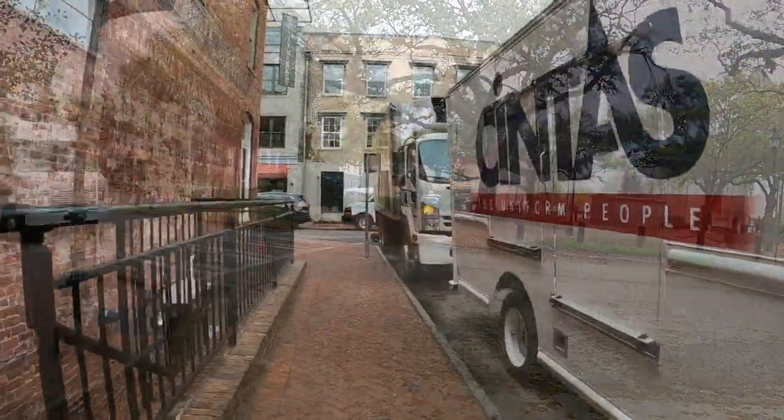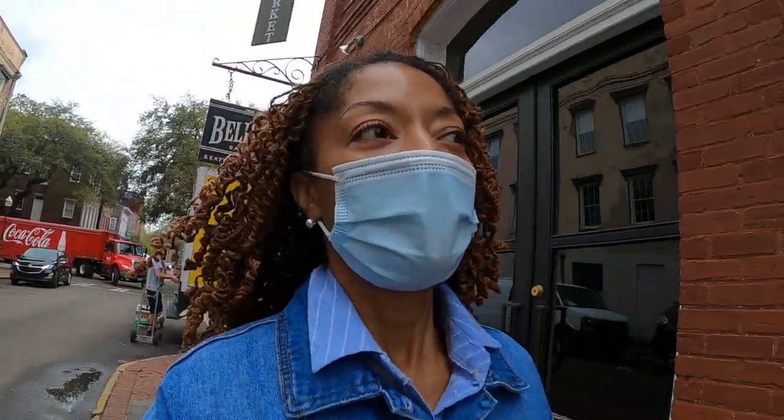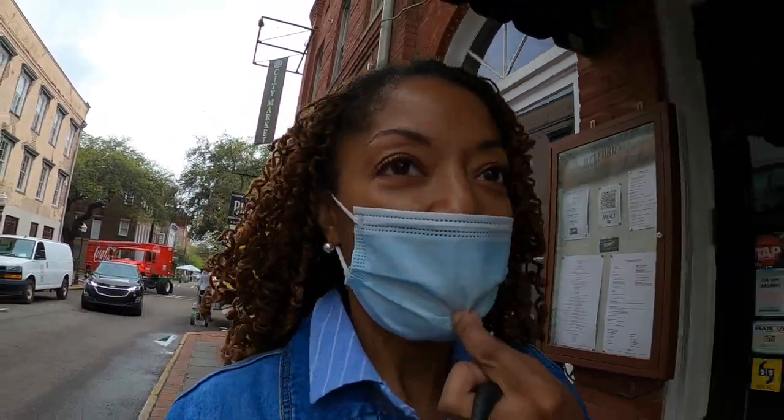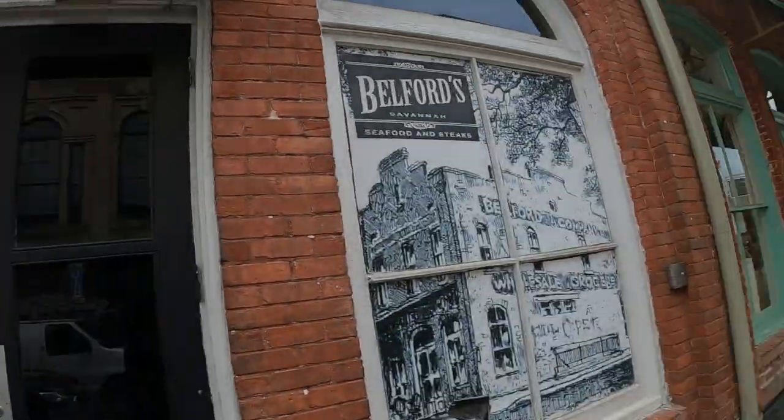I'm overdressed because I thought it was gonna be chilly. Last night when I was out, it was so cool at night. So this time I layered up and I overdid it because I am actually burning up. That on top of the fact that I'm walking and running across streets, so I'm working up a sweat over here. This wind blowing feels really good.